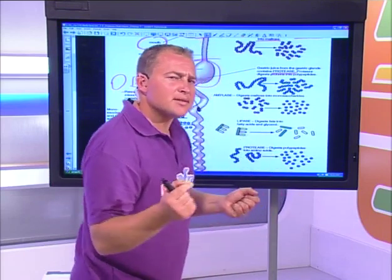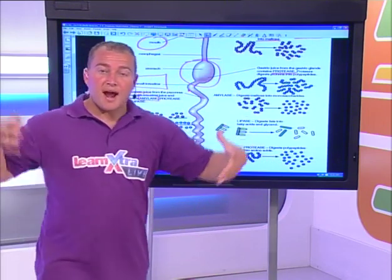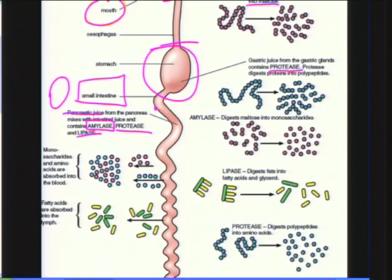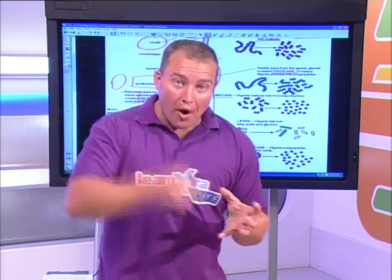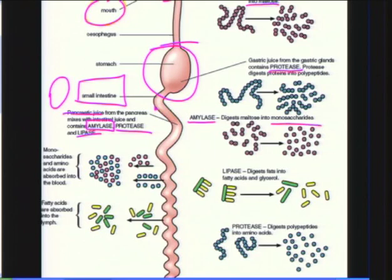So now we've added amylase again, because remember, it's come down the esophagus into the stomach, and now we've added hydrochloric acid. That's the first thing. We're also adding in protease and lipase. Nice and easy. At the beginning, we added amylase, and it took starch and made maltose. Now we add more amylase, we break it down even further, and it breaks it down into its monosaccharides.